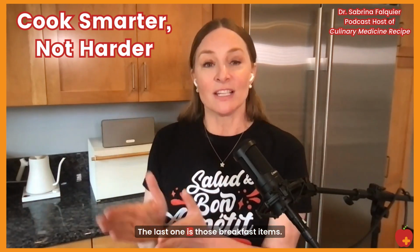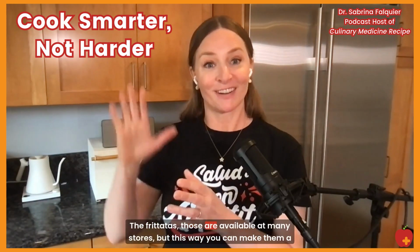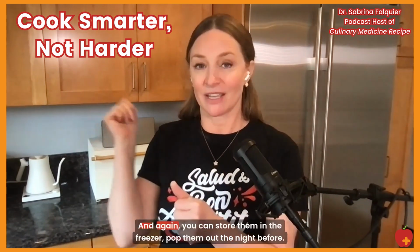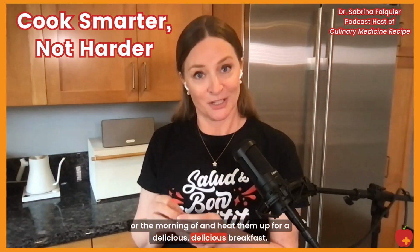The last one is those breakfast items. So the overnight oats, you can add fresh fruit or frozen fruit to them and you have a whole breakfast. The frittatas, those are available at many stores, but this way you can make them a lot less expensive. And again, you can store them in the freezer, pop them out the night before or the morning of and heat them up for a delicious, delicious breakfast.